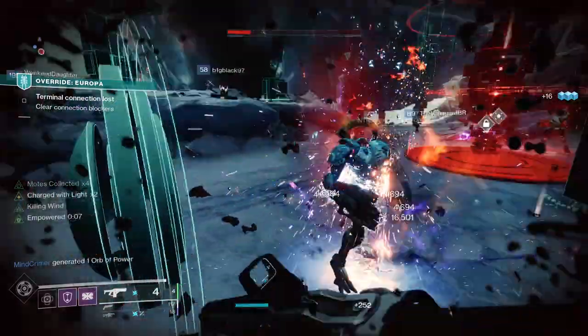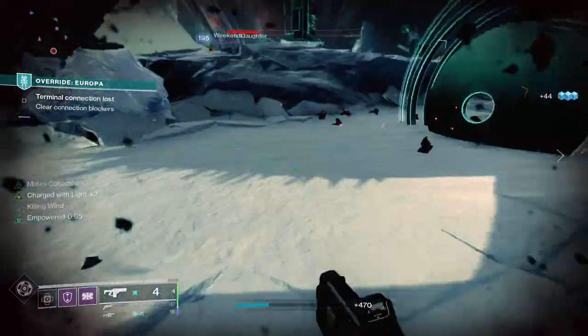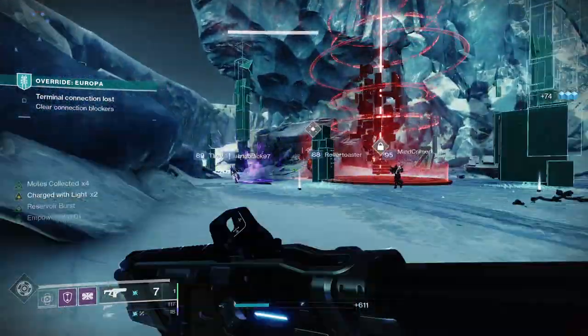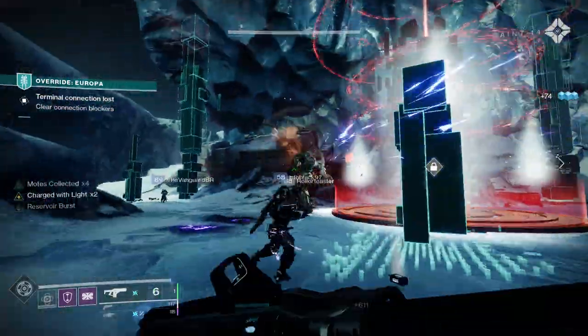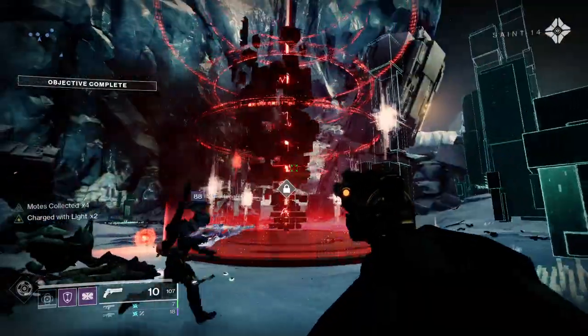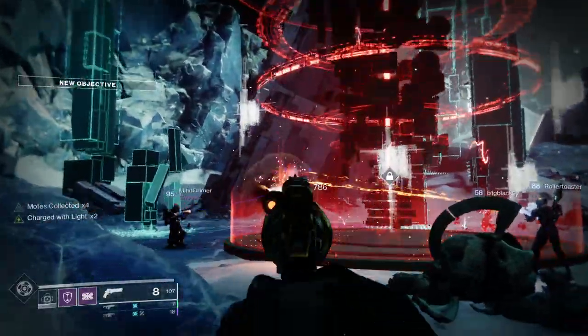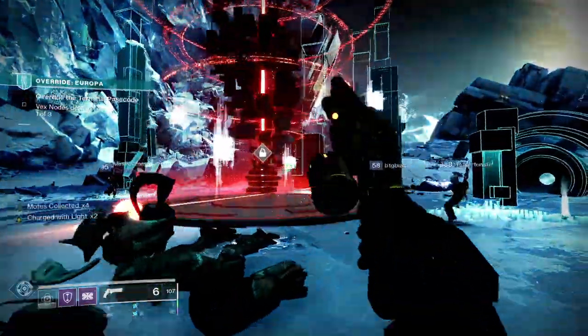And Kickstart, on the other hand, is a new fusion rifle perk, taking this one up a notch or two. So after you slide, your charge time will decrease and damage will increase for a short period of time. If you don't like sliding around the ground, then Backup Plan is always a safe bet. Another decent roll for PvP would be Killing Wind and Backup Plan.